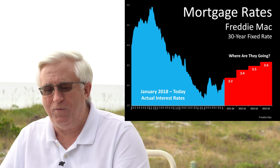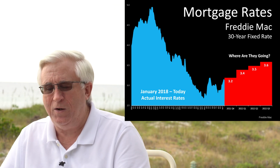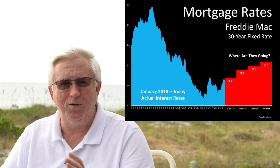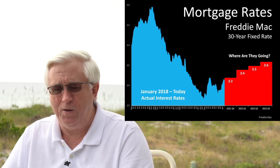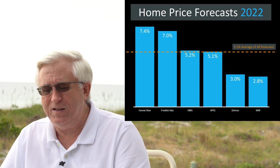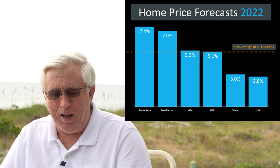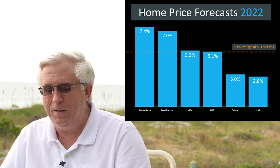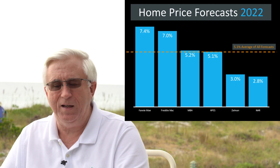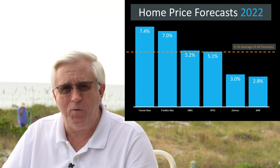Mortgage rates, when we look at what Freddie Mac has to say, where are they going? They're projecting anywhere from 3.2 currently up to maybe 3.6 later this year. So Freddie and Fannie are pretty much in line with what they're suggesting for mortgage rates for next year. Home prices, let's take a look at that. When we look at different forecasts from Fannie Mae, Freddie Mac, MBA, HPES, Zelman, and NAR, they're all suggesting that prices will continue to rise in 2022.